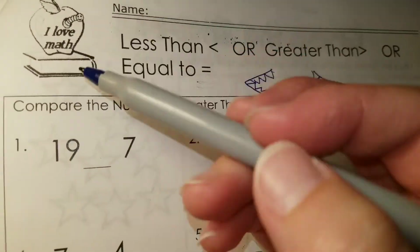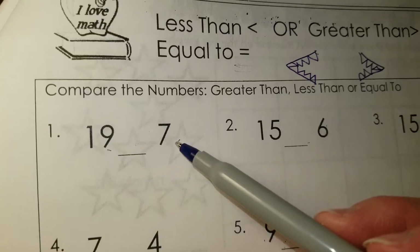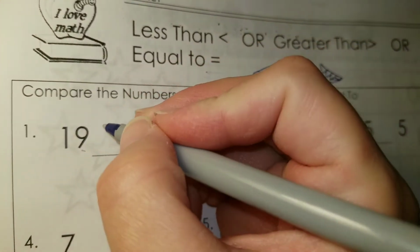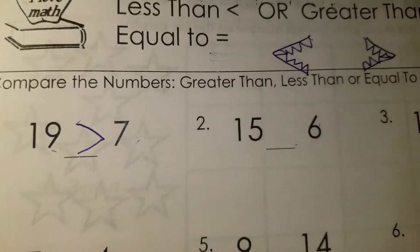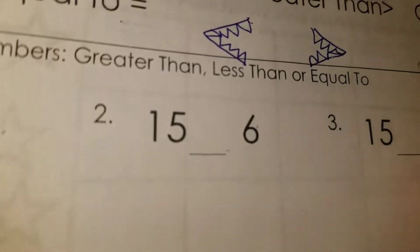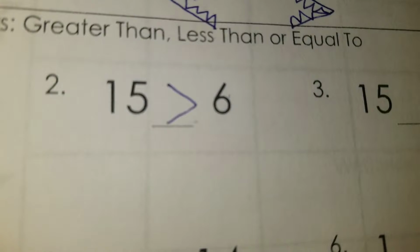Okay, so here we go. 19 and 7. Which number does the alligator want to eat? 19 for sure. This greedy alligator always wants to eat the greater number. And 19 is a greater number. Okay, so we move on to number 2. 15 or 6. Which one is a greater number? If you said 15, you are right. 15 is a greater number.